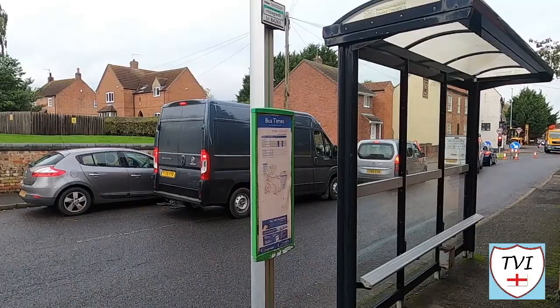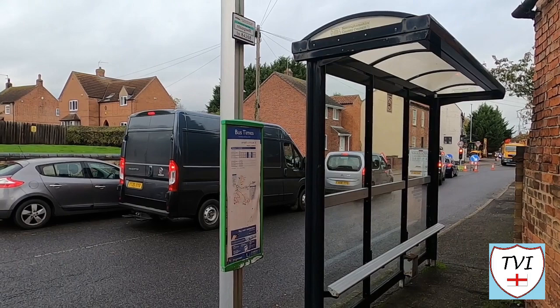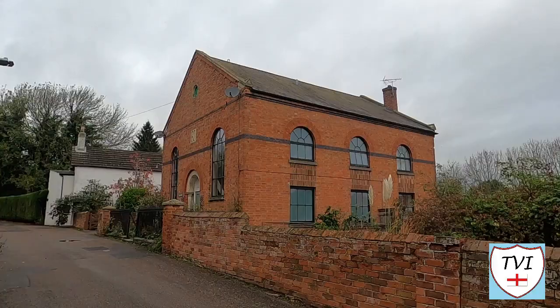Right, let's keep going. On this southern part of Main Street, you can catch the local bus service. There are five buses which stop here. These are the 1, 1B, 22, 55 and W22. They all run to Newark, but the 22 and W22 will also get you to Grantham.